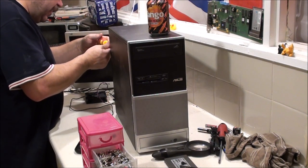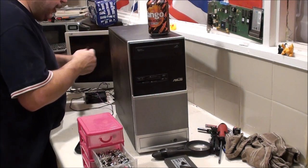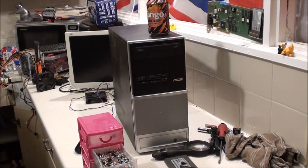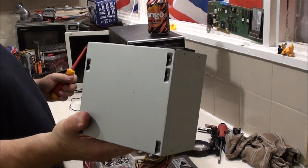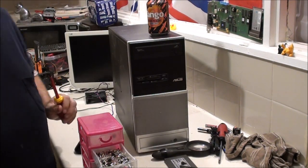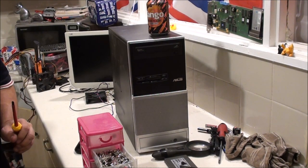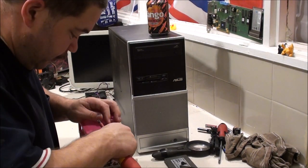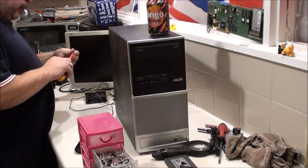It didn't work. So I thought maybe in the future I should actually check before I start fitting them in properly, because I put this one in properly, screwed it all in, connected it all up, dead. Which is a shame, because that's a 500 watt one. So I think I've got a 400 watt one in there now, which is good enough for this. It's probably more than enough for this little machine, really.